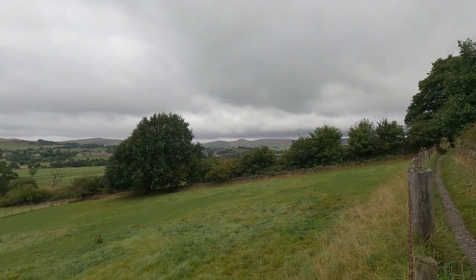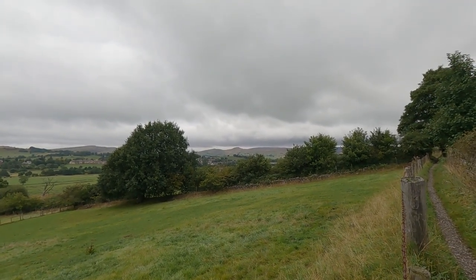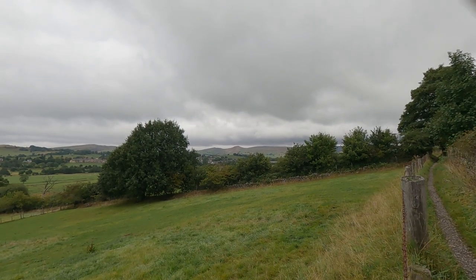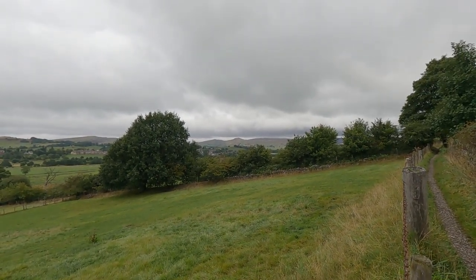Just over there you can see where I was wild camping a couple of weeks back. Just there. South Head.